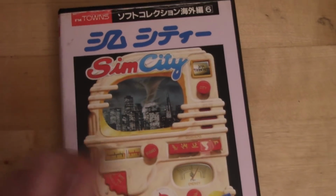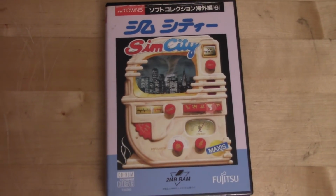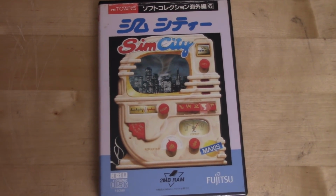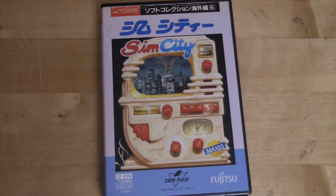Alright, so here we are a few weeks later, and I had a little bit to drink one of these nights, and I made the mistake of hopping on eBay, and there we go. I have my first FM Towns game. Probably paid a little more than I should have, but it was a lot less than most of the other FM Towns games on eBay, so I guess I shouldn't feel too bad.